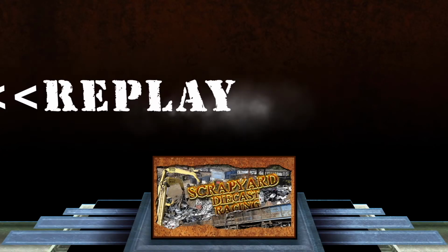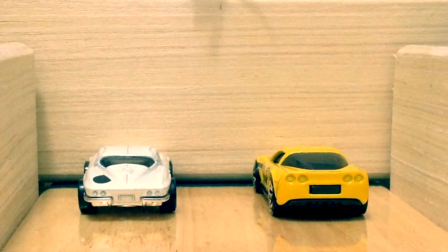Here we see the Stingray just barely edges out the Z06 off the line. And the Stingray barely avoids a repeat of his Heat 1 wreck at the transition of the downhill. And the Z06 capitalizes on it and starts blocking feverishly.